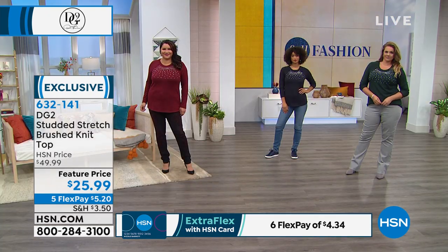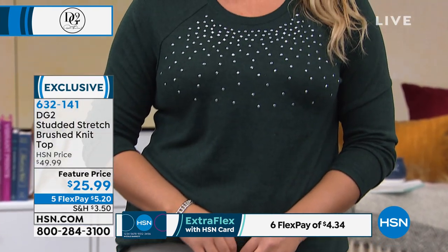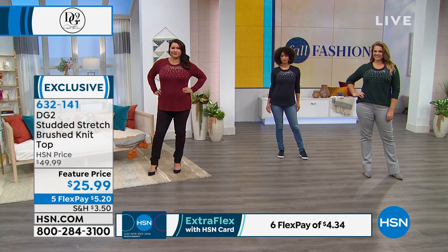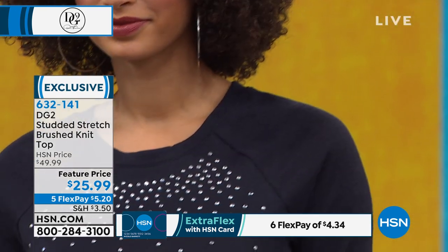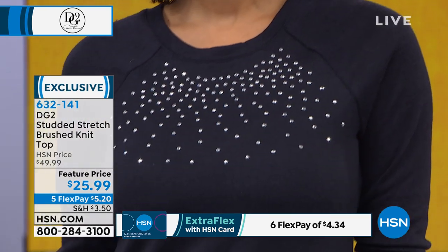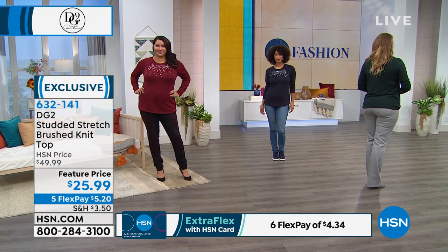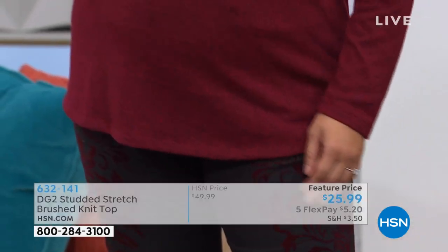And would anybody ever guess that you spent just $25 on this top? Never. You look like $1 million. You feel like $1 million. You don't have to baby this one, because guess what? You can launder this at home. You were talking about the beautiful stud detail in the front, but against your skin it's just nice and smooth. You don't feel any of the studs on your chest. It's all heat sealed on top.